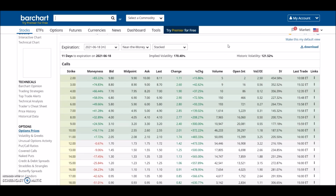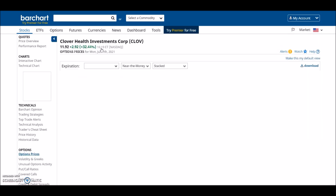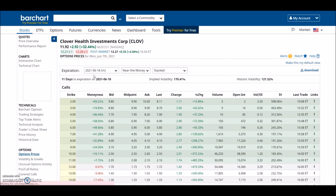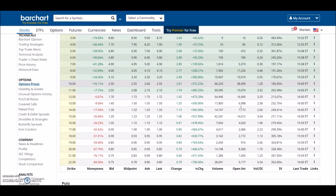But for you, if you are planning to buy a call option, let's look at this one. This is for June. Let me refresh. Okay, it's loading. So the June 18th expiry, which has only 11 days, and look at the open interest. There are still 14,000 call options waiting for the 15 strike, and 16,000 call options waiting for the 12 strike. My strike is 11. I'm already in the money. So if you want, you can try the 12 strike, or you can try the 15 strike.